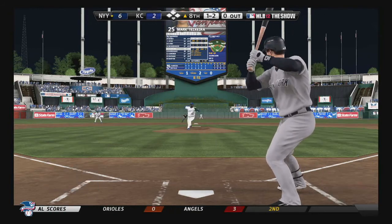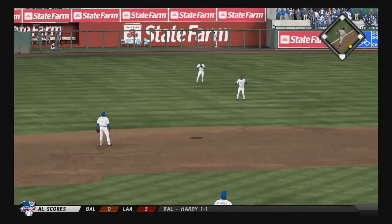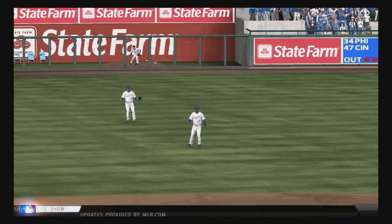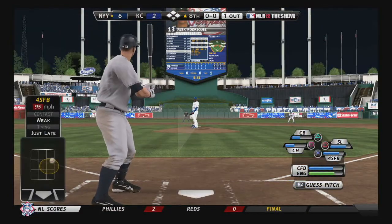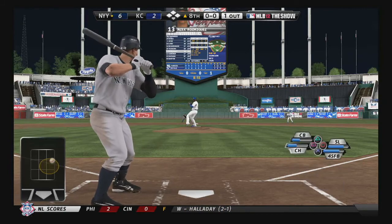The 1-2 now to Teixeira. Goes the other way with a fastball, and this is in the air out to left. And the 8th inning begins with a flyout, quickly 1 away. Alex Rodriguez will dig in. He homered back in the 4th. First pitch coming.